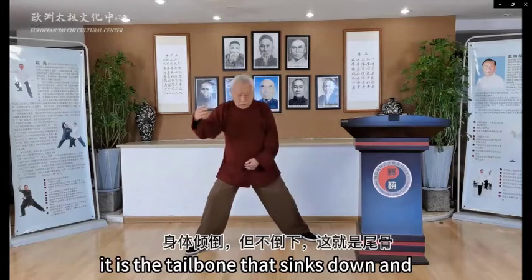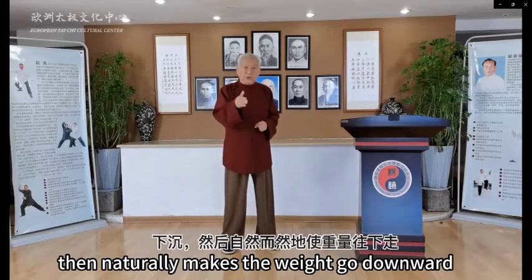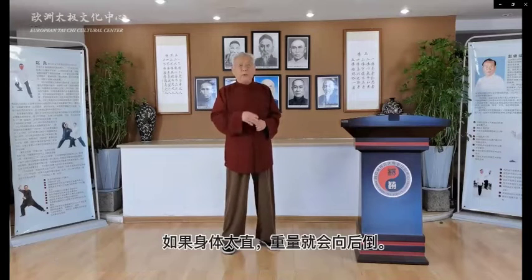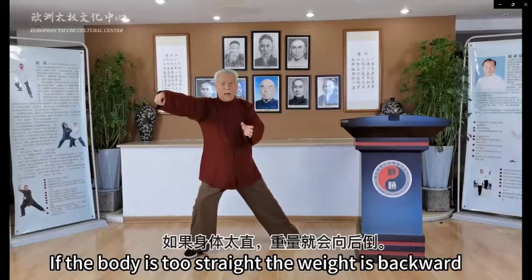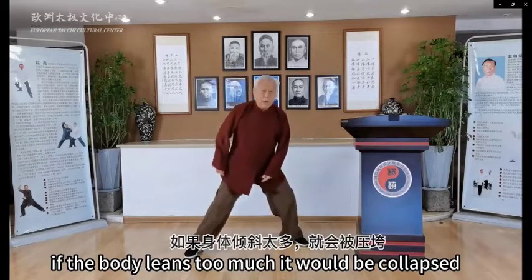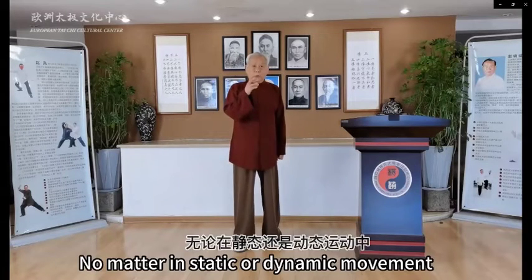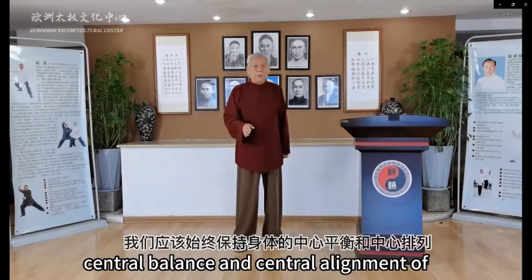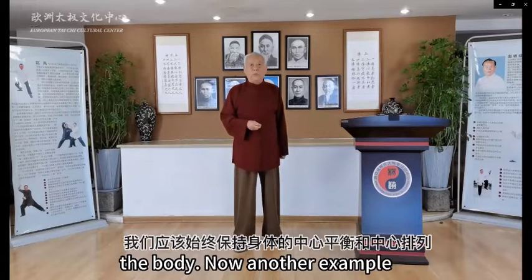The body leans over but does not get down. It is the tailbone that sinks down and then naturally makes the weight go downward. If the body is too straight, the weight is backward. If the body leans too much, it would be collapsed. Both are undesirable. No matter in static or dynamic movement, we should always keep the central balance and central alignment of the body.